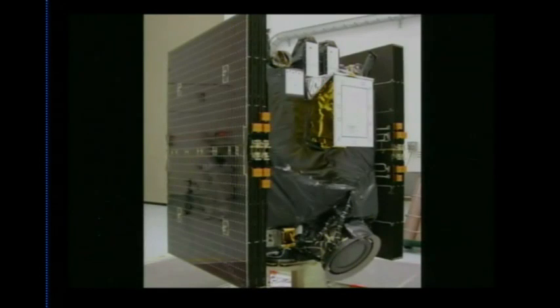Let's see. So here's a picture of the spacecraft folded up, had to fit on top of a launch vehicle, and you can see some of the instruments. These two white columns on the top are our framing cameras, which came from Germany. And then this big white box on the side is our infrared mapping spectrometer, which came from Italy. So we did have international collaboration on this mission.